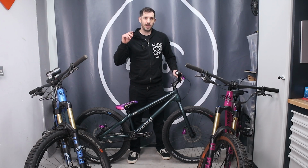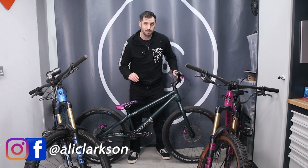Last week I built my brand new 2024 inspired Hex. It's not all sunshine and rainbows though. The first ride I had on this bike didn't quite go so well.